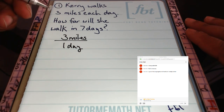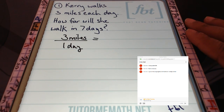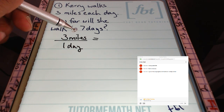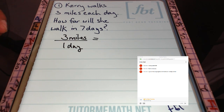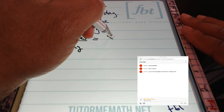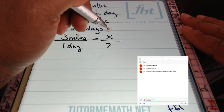So we started out with our ratio of 3 miles for every day. What they want to know is how far will she walk in 7 days? If you start your proportion with miles on top and days on the bottom, notice that we have miles in the numerator and days in the denominator. We're going to continue that trend. It needs to be consistent. So if you put miles on top initially, you need to have miles on top here. I don't currently know the miles, so I'm going to use a variable x for my unknown value in the numerator. But I do know she will walk 7 days.